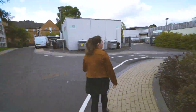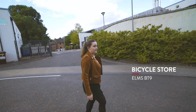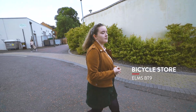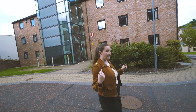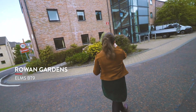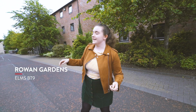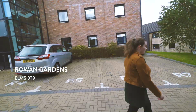We have a good few bike stores, that's one of the main ones, and then there's one up beside reception. So it's a good way for people to get to class because it's cheaper to run than a car, it's good exercise. We're now in an area called Rowan Gardens. I love Rowan Gardens because this building here, it's where I lived in first year. And the reason that I stayed in Elms, and I have such amazing memories. I had the best flatmates and the most amazing time whenever I lived there.